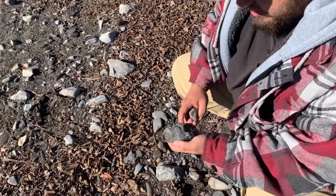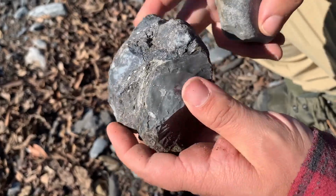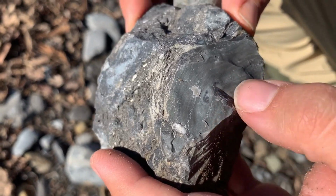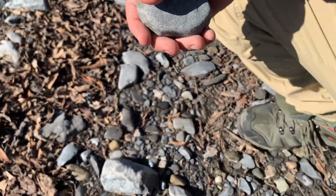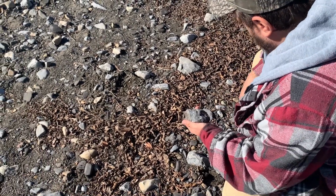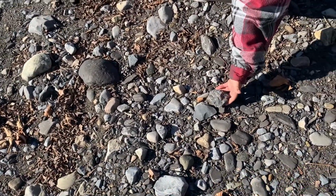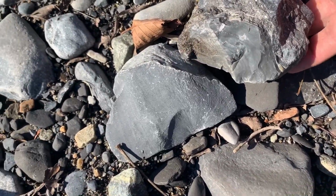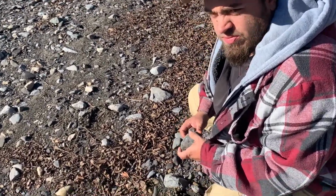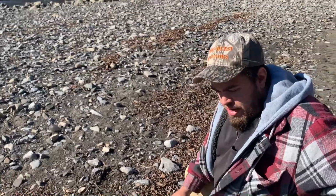What'd you find? Flint. Oh, look at that. I saw this little piece. Like that grayish. It's got like banding. What color? Green, gray, blue. That's cool. Wow. I've not seen this kind before. So mixed in with the limestone. Wow. That's really, really high quality flint. In my pocket. Mine.